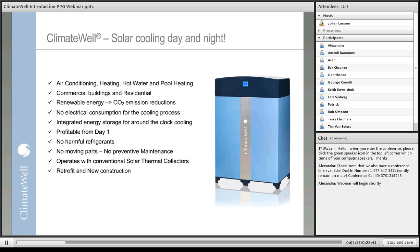This is, of course, based purely on renewable energy, solar, sun, and it leads to reduced carbon emissions since we displace electrical consumption for the cooling process. It is profitable from day one, in the sense that you have your own energy generation system in your building from the first day, delivering hot water and cold water, as we saw before. This system uses no harmful refrigerants. It's only based on water, which is another environmental benefit. It has no moving parts in the cooling core. There are no preventive maintenance schemes needed for a Climatewell system installation, so there you have another cost reduction benefit. We've designed this product to operate with conventional solar thermal collectors, meaning the exact same solar collectors as are today being used for heating of hot water.